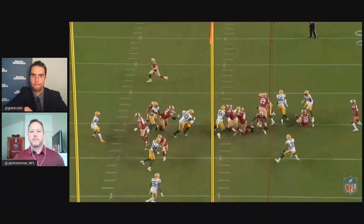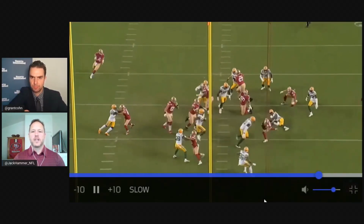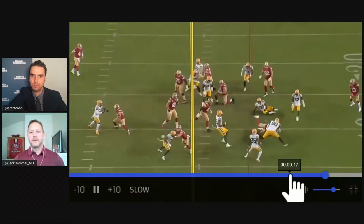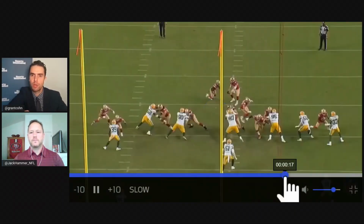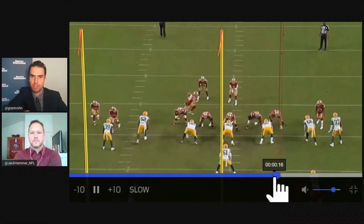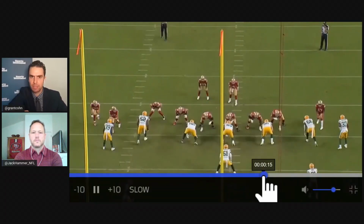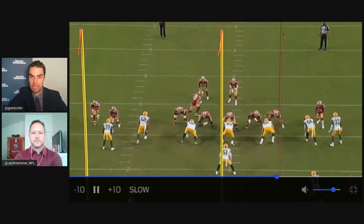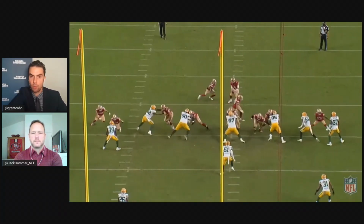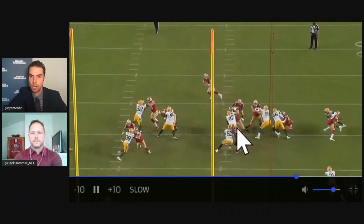He gets a little bit better push up front, and he hits the hole, and does a good job of hitting that hole and squeaking through and picking up the first down. Great call. And I want to just give one person a shout out on this play. Daniel Brunskill had the toughest assignment of any of the offensive linemen. He had to go against Kenny Clark, who's a good player. And I think one-on-one, Brunskill did a pretty good job against Kenny Clark, and this is an underrated block right here.